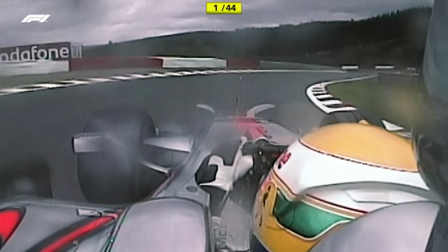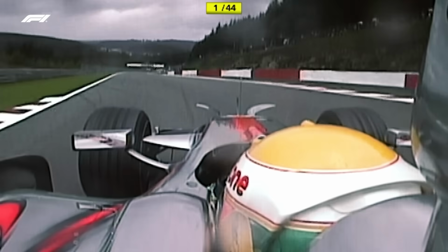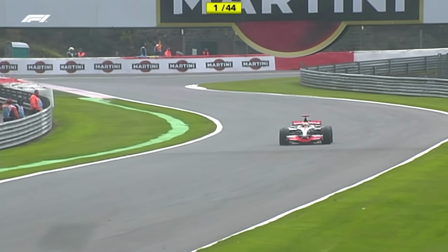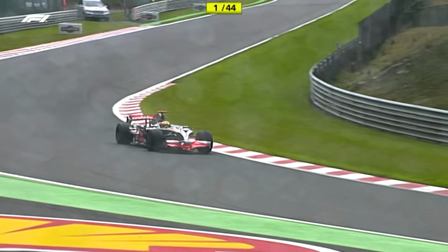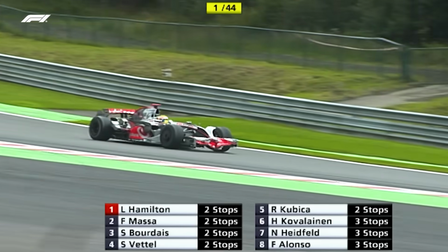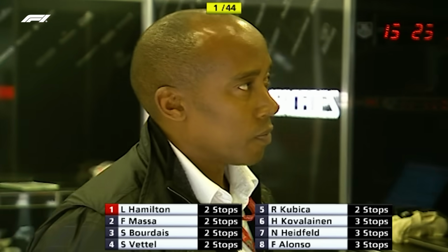Hamilton's in a good position here. He knows he just needs to manage the gap. Massa doesn't look like any kind of threat to him. The most important thing, though, is to keep it off these painted white lines. He can at least just squeeze the throttle. He'll know from the team that he's got a big advantage now, and he's just literally coasting, freewheeling through Pouhon there, and he can just bring it home from there.